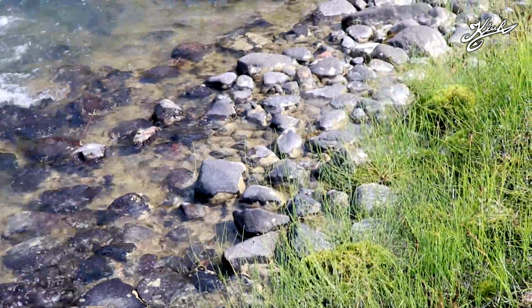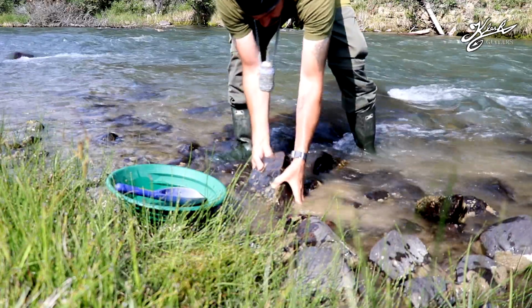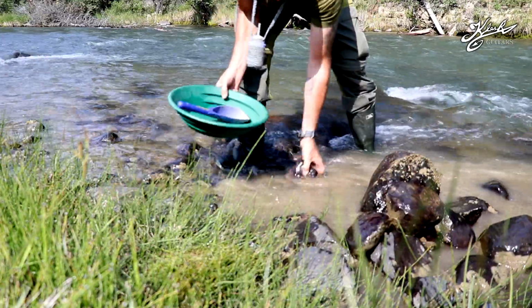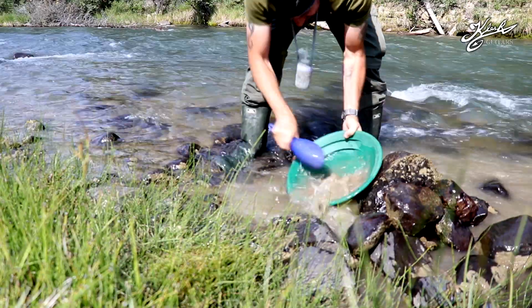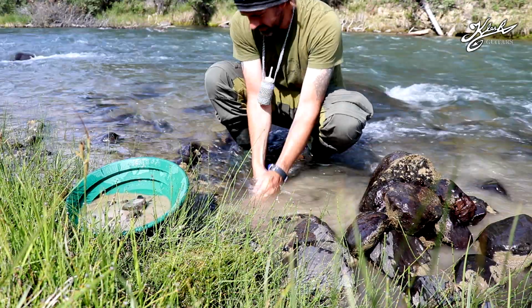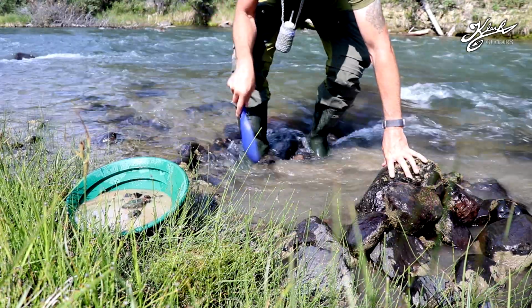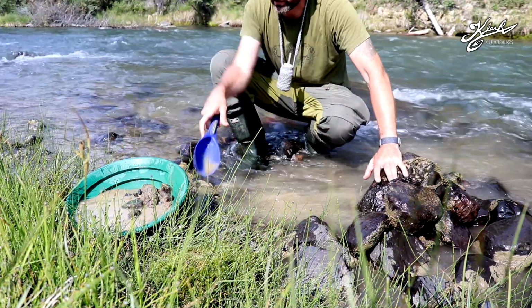Yeah, see all the rocks are like darker colored, heavier rocks. Anywhere in here, there should be gold. All big rocks right here. Should have brought a better shovel though. There we go. It's pretty much all just big rocks right here. I need the small gravels that fall in between those. Really get down. There we go. I got some there. Yeah, it looks like clay almost.